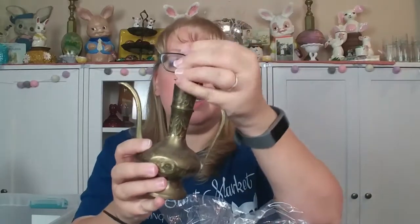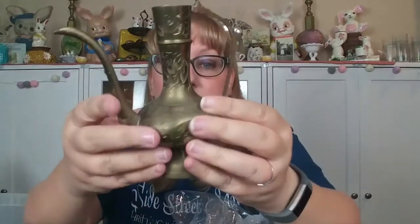Now, I have sold bigger versions of this before. It's a little bit stiff, but it's like a little oil pot. It's flat on the side so you can hold it. And all this brass will be going in my Etsy shop because I do have a brass and copper section. So I know I will recoup my $13 quite easily. So there was that guy.